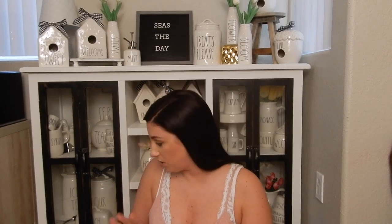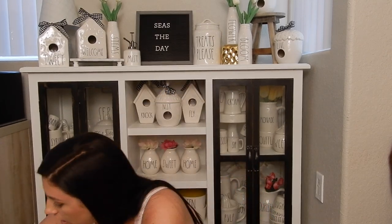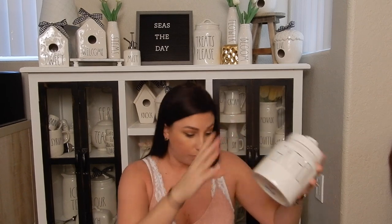We still got stuff, guys. We still got stuff. I'll go with my little canisters. So I got a gather canister. Again, I didn't think I was going to be getting Thanksgiving canisters, but here I am with apparently all of them.